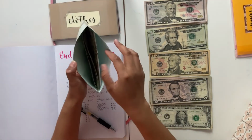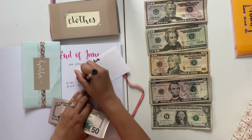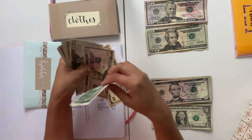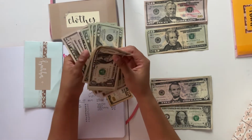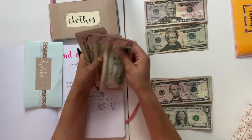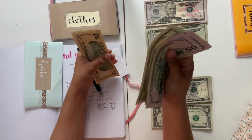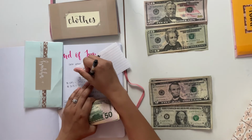Right, Bubby is getting 10 bucks. Let's see how much he has. I'm really bad at organizing the money as I use it. Okay, so 50, 100, 150, 200, 250, 270, 290, 310, 330, 340, 1, 2, 342.